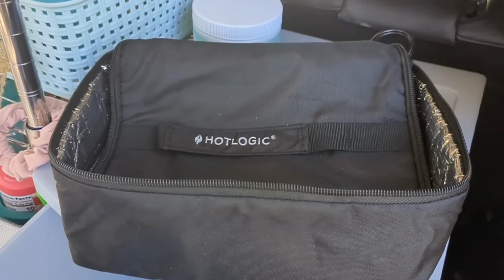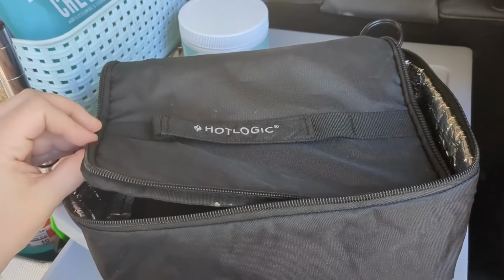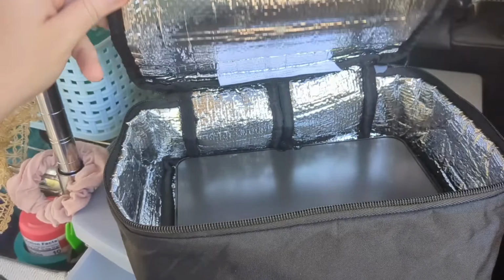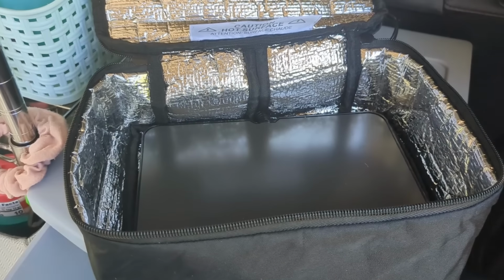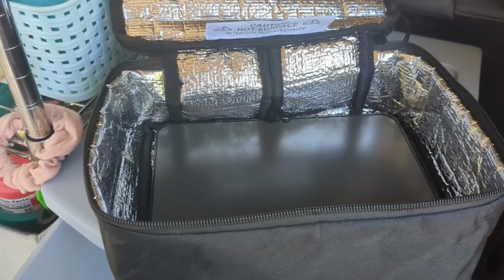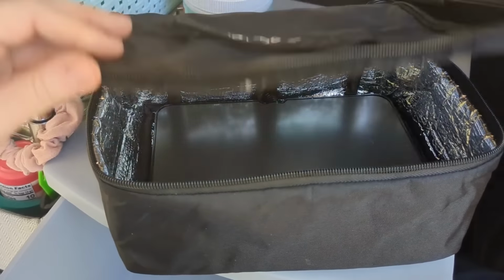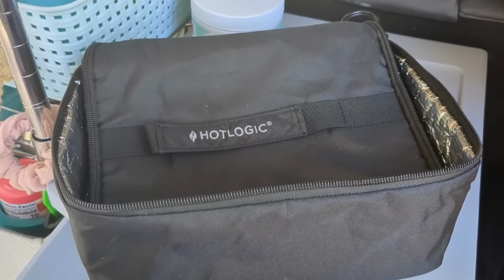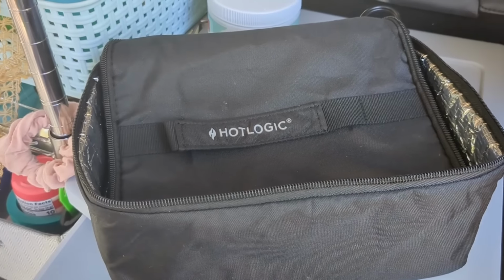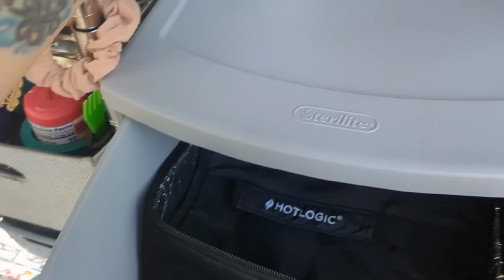This is my Hot Logic. This is what I cook those Home Chef meals in. I plug it into a power station that I will show you, and the meals take about an hour, but it's literally no cleanup. This is essentially a portable oven that you can cook leftovers, frozen, or refrigerated meals in. What's nice is that you can just set it and forget it, if you will. And it allows me to have a healthy, delicious meal without cooking, because I really hate cooking. So that is that.